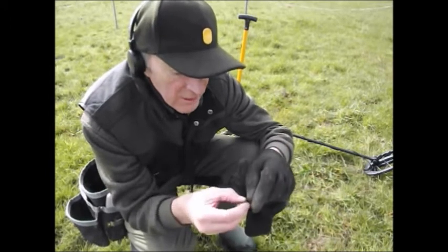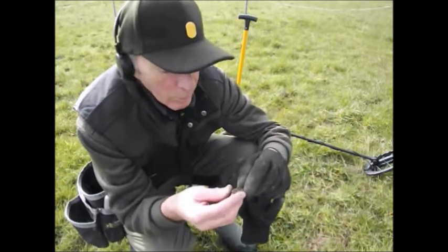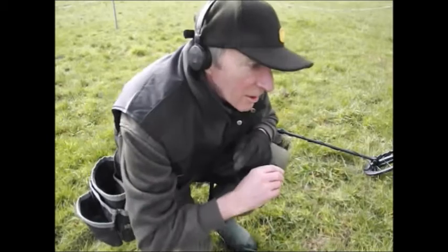But it's a nice little find. I've got quite a few of these in different shapes and sizes, but I like digging them up. Anyway, we'll put that away and move on. I'm glad I checked that hole again.